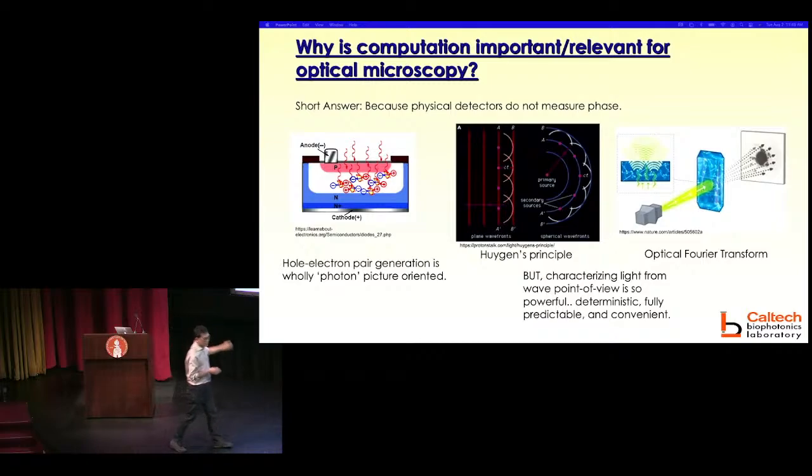And of course, to get to the wave point of view, you really need two pieces of information. One is the amplitude of the wavefront, and the other is the phase of the wavefront. And because detectors do not have the ability to measure that phase, you have to figure out other ways to get at that phase information. Traditionally we do that by applying interferometry methods to directly convert that phase into an intensity measurement that you can then make use of.